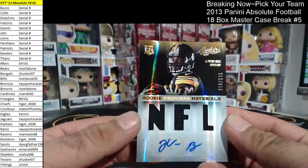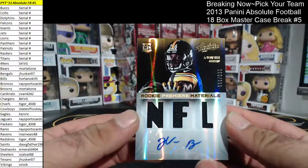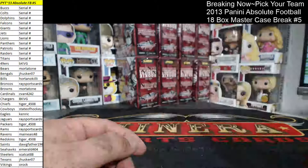55 of 299, 21 of 49, Kenny Vaccaro. Finally, our first Le'Veon Bell in 5 cases. Boom, skittity, boom, skittity, boom for Don Scat Cat 88. Man, this case has been insane.